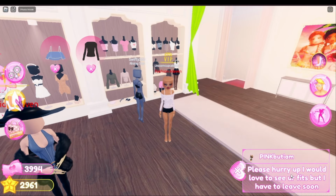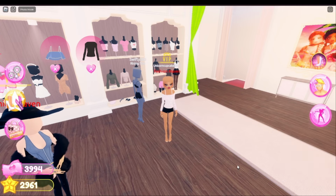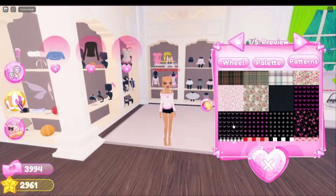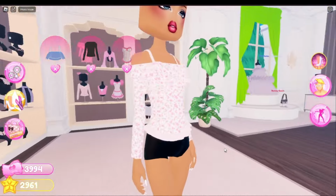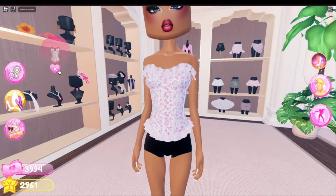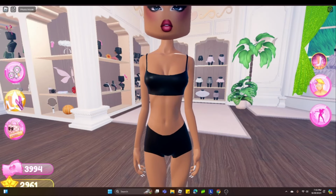Please hurry up. I would love to see your fits. But I have to leave soon. Okay, I don't care. Does it look like I care you have to leave soon? What is this gonna do? That little bow tie. What's the bow tie gonna do? Okay. It looks cute. I love it. I like this. I'm gonna do it more. Okay. Next. You can wear it for like a trip.